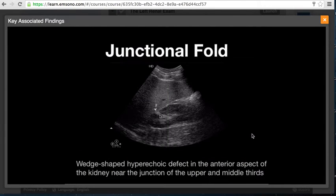Now here's a fairly common junctional fold. These are wedge-shaped hyperechoic defects in the anterior aspect of the kidney near the junction of the upper and middle thirds. You'll see these not uncommonly when scanning the kidney, and you don't want to confuse these for a more serious mass.